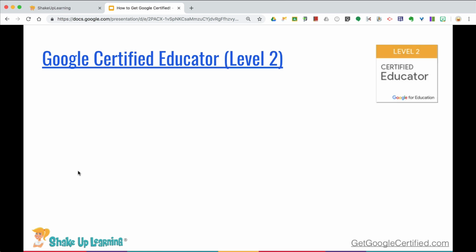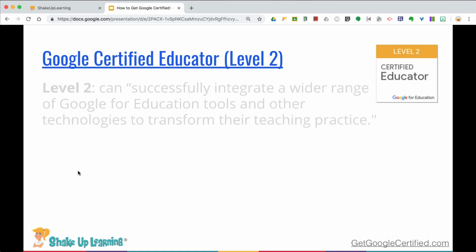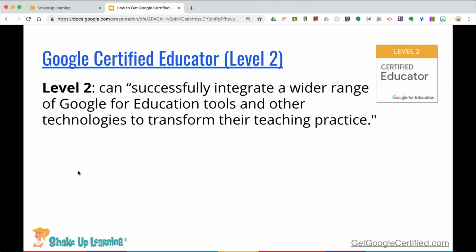Okay, let's move on to level 2. One of the biggest questions I get is how much harder is level 2? So let's talk about level 2. This is how they describe it. Can successfully integrate a wider range of Google for Education tools and other technologies to transform their teaching practice. So notice the word transform is in there. They really want you to be intermediate to advanced. These are go-to teachers on your campuses that have this level 2 certification. They really know what they're doing, and they really are using it at a different level. They're past substitution, and they're really beginning to transform what's going on in their classrooms.